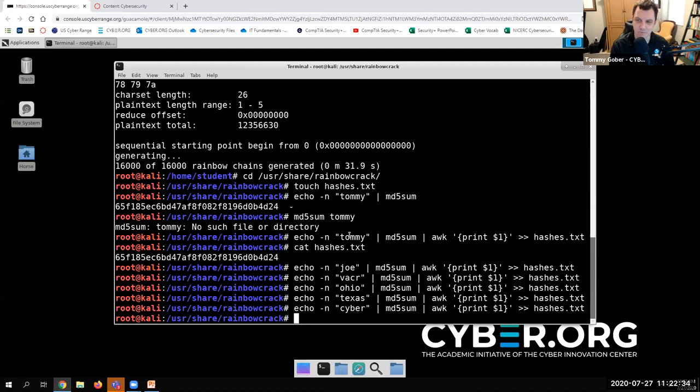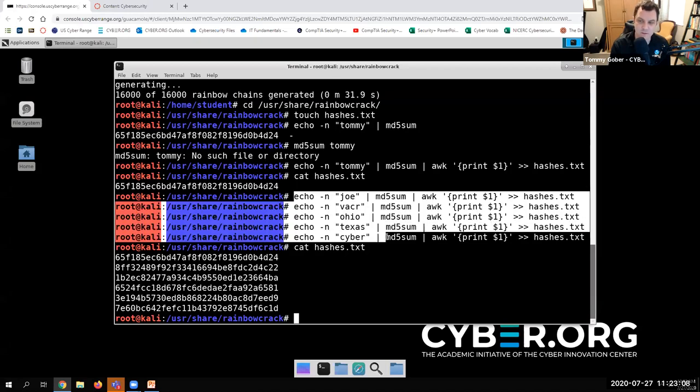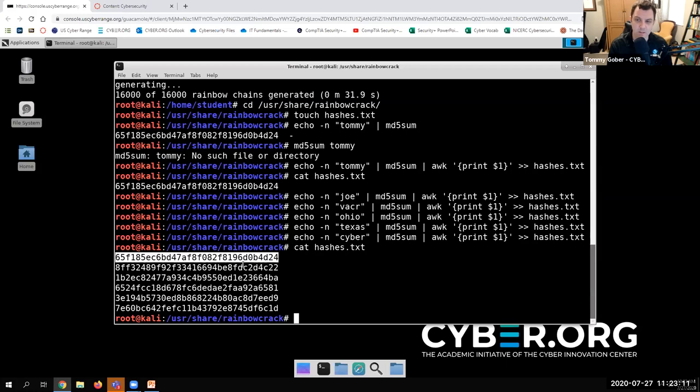So we've got some hashes generated. We've got Tommy, Joe, Vacker, Ohio, Texas, cyber. All of these are now hashed. And if we view the hashes that are stored, we've got this text file of just some hashes. If we came across this text file, we wouldn't know what values are used to generate these hashes. It's just some encrypted data. If you couldn't see the commands that we had issued up here to create those hashes, we wouldn't know what the output is. So that's where our target is.